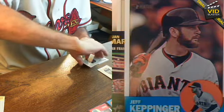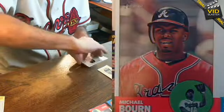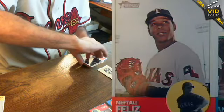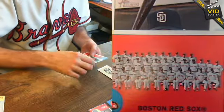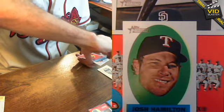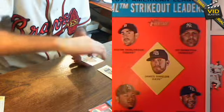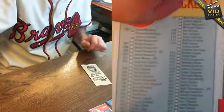All right, Ryan Braun for the Brewers, Michael Bourne for the Braves, Neil Walker for the Pirates, Neftali Feliz for the Rangers, Jesus Guzman for the Padres, Boston Red Sox team card, Josh Hamilton sticker card for Texas Rangers, LA strikeout leaders, and Chase Utley for the Phillies. Okay, that's it, a checklist, and then we just have this. Man, there's going to be a lot of cards to sort.